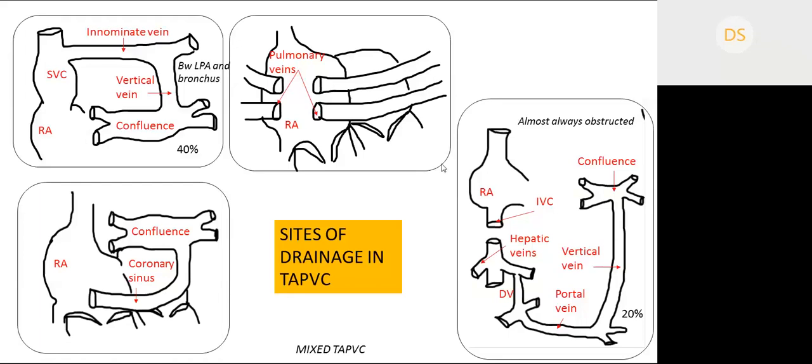There's another site of drainage into the right atrium, which can happen through the coronary sinus. Coronary sinus normally takes the coronary venous drainage into the RA. So normally it is very small because there is very little coronary venous blood. However, if this confluence gets connected to the coronary sinus, then it enters a coronary sinus which then becomes dilated and opens up into the right atrium.